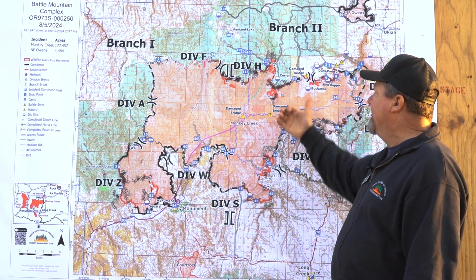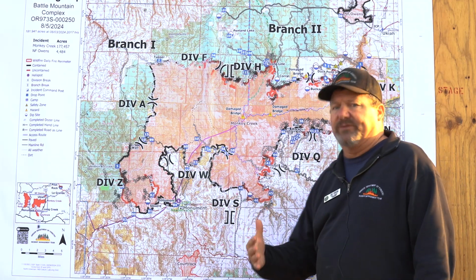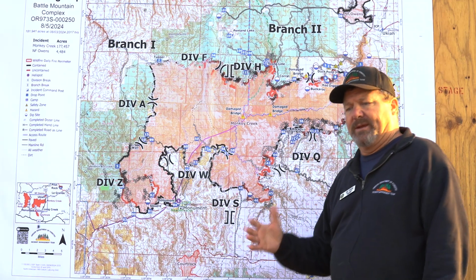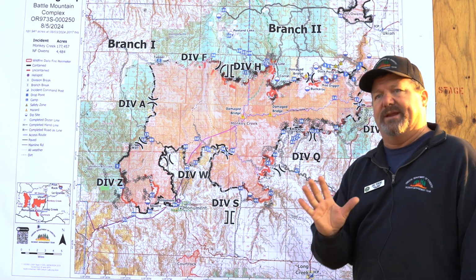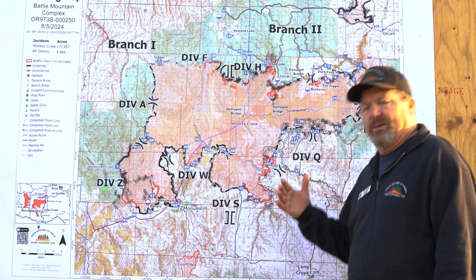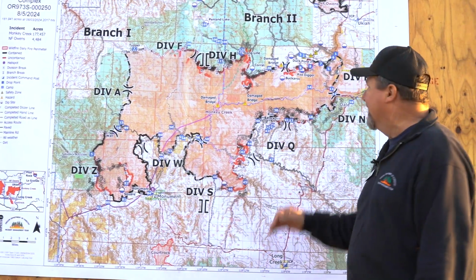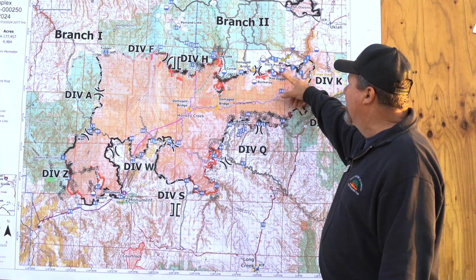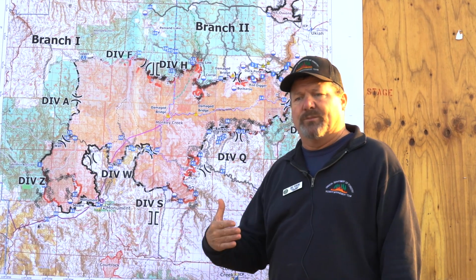Moving a little farther east past Potamus, in Division Kilo, more of the same, just mopping up, getting that depth of mop up along the perimeter's edge deeper and deeper. And we did have, with the thunderstorms last night, a slop over in Division Kilo right here in between drop points 8 and 9. It ended up being about 8 acres. They got it lined, they've started mopping it up, so good catch on their part last night.